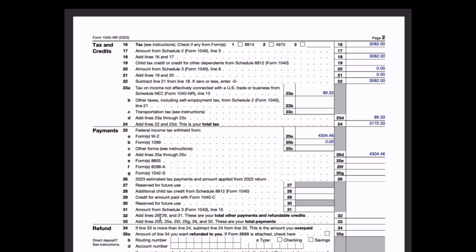says add lines 28, 29 and 31. So I didn't have anything in this, so it will be 0. Then box 33 says add lines 25D, 25E, 25F, 25G, 26 and 32. Add all these boxes and enter the amount right here.